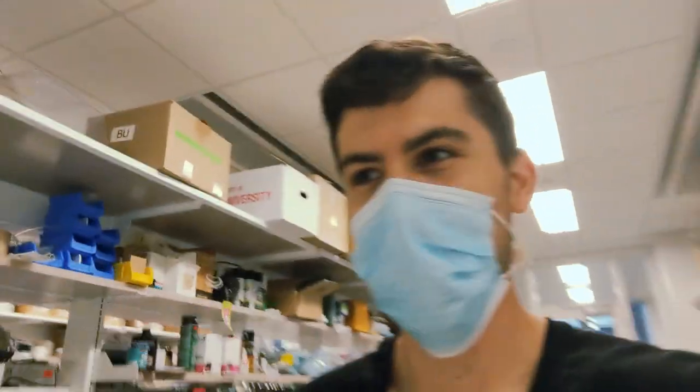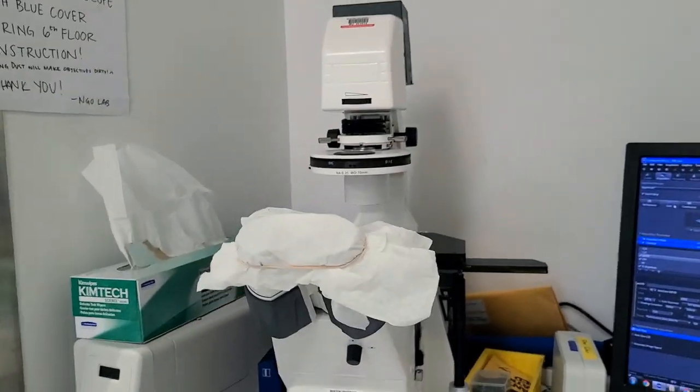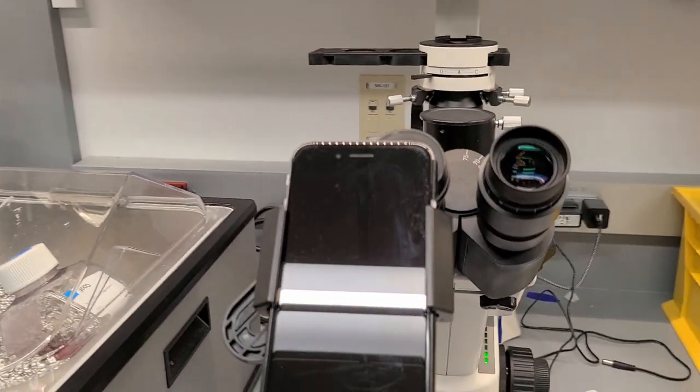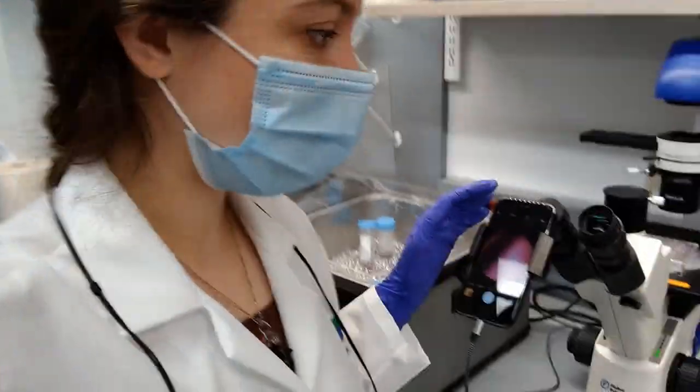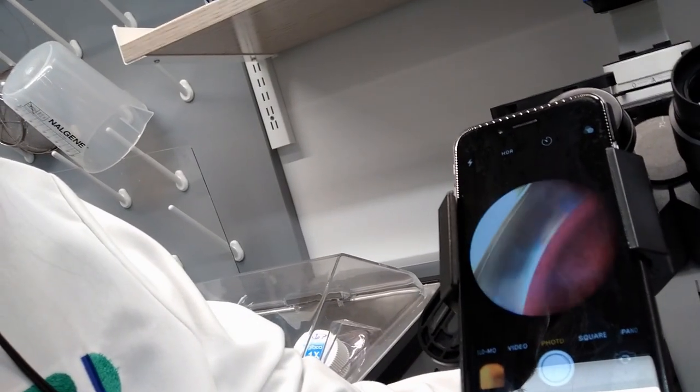Now I can go in. Some things have been blocked off, like eyepieces on microscopes here. We can just use the camera now. In addition to that, for microscopes that are not connected to digital computers, we adapted them with simple iPhone mountings. The camera from the iPhone just sees right down the eyepiece and shows us exactly what we would see through the eye hole.